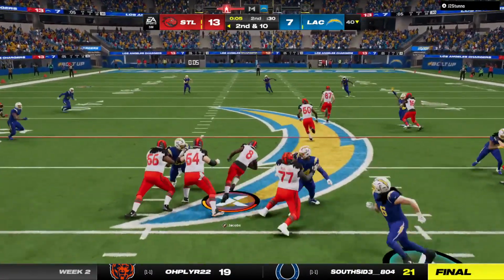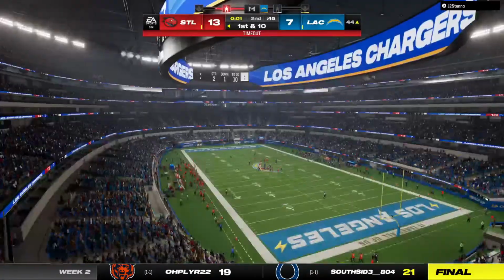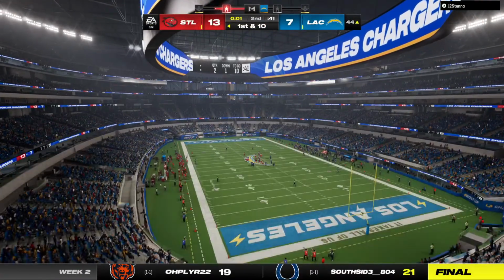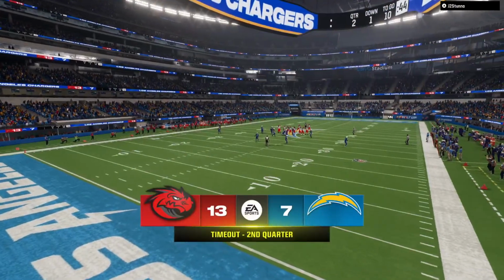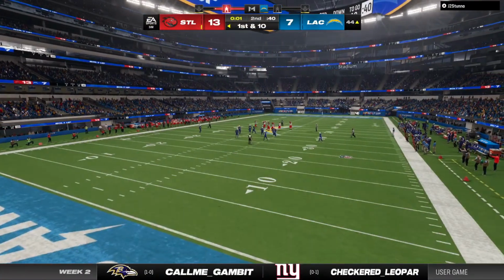Here's Jacobs from the gun. And some pretty strong running there as he'll take this across the 50 and down to the 44. And with just 1 second remaining in the first half, they'll call the timeout. And now we'll get a late timeout as it comes in the waning moments of quarter number 2.